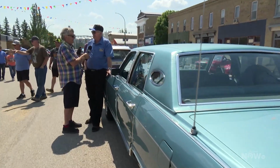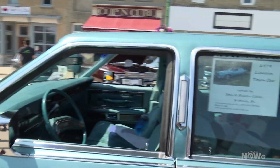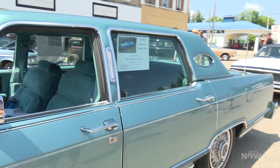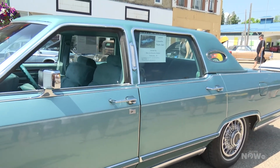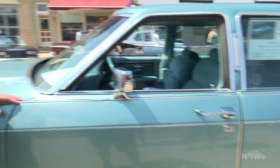Yep. So are they a good car? Yes, this is very nice. It rides nice. It handles nice. It'll tow just about anything. You haven't got a hitch on it, do you? Yes, I do. I have a hitch on it. We're in the process of rebuilding a '79 Bronco. Oh, Ford, that'll be so cool. You have the Bronco and the Lincoln.